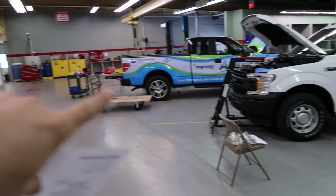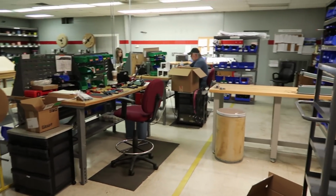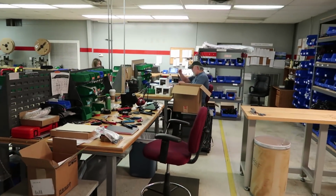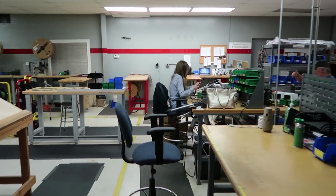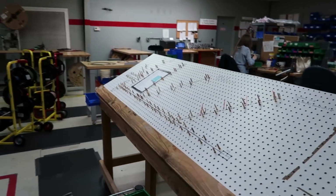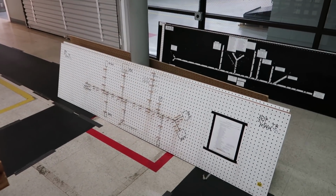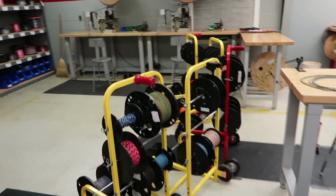This area here is the general conversion area. Coming into here, you have your wiring department. Hello guys, how you doing? You got Craig and Yana. Yana, say hi to YouTube. This is where they build the wiring harnesses for all the vehicles. These are templates for the harnesses. A bunch of wires here.